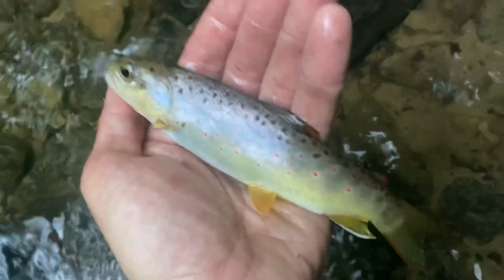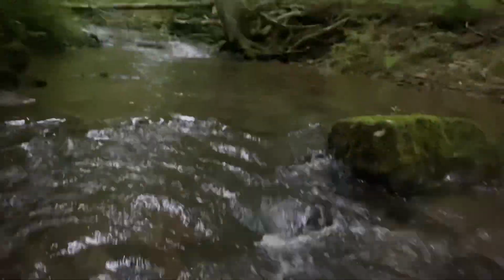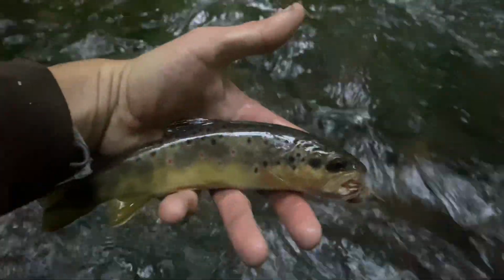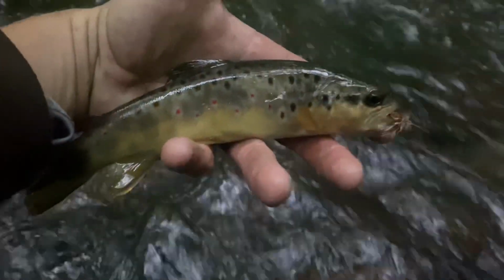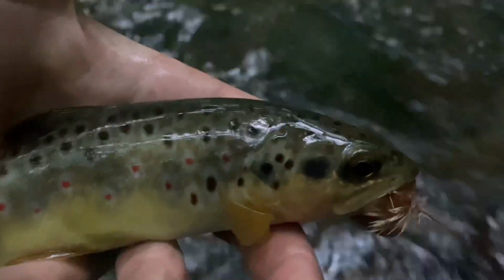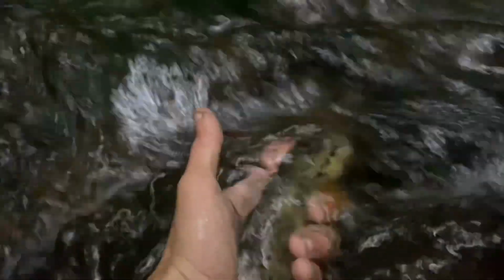Absolutely beautiful. Let's let them go. Perfect first fish of the day. Goodbye. So pretty in there. Second hole. Nicer guy. Beautiful. He destroyed it that first time it plopped. Not even a red. Oh, there's a little bit of red there. Just a little bit. He's beautiful. Nice one out of here. Look at that mark behind his eye. Wow. Just let him go. See you, buddy.